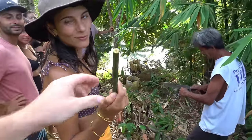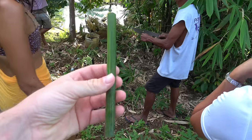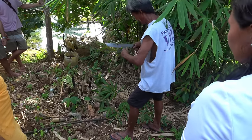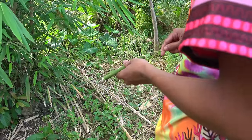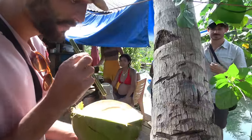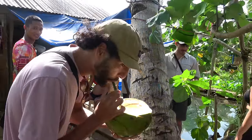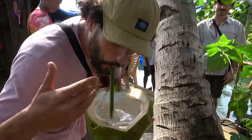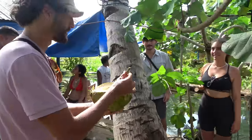What's happening here? We're making straws. Yeah. Learning how to make bamboo straws. No problem for straw. So cool. Look at that. Eco-friendly. Yes. That's how you do it. That's the straw of bamboo. Very cool. Your own straw? My own straw. Let's see if it works. Quality. Oh, look at that! Amazing! Yeah. Great success! Amazing!